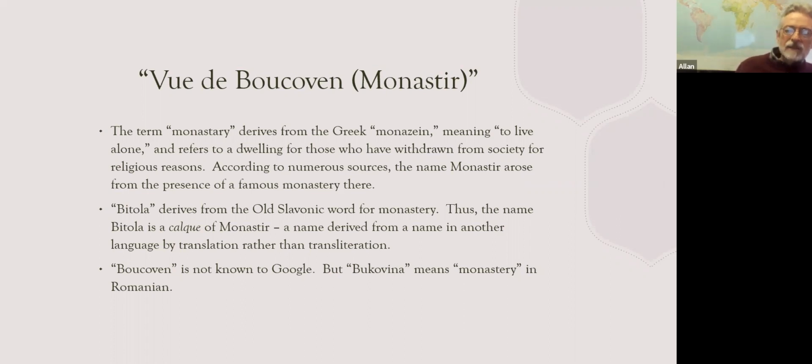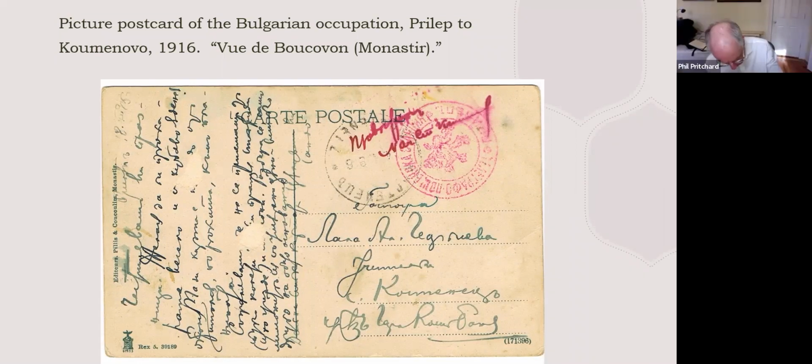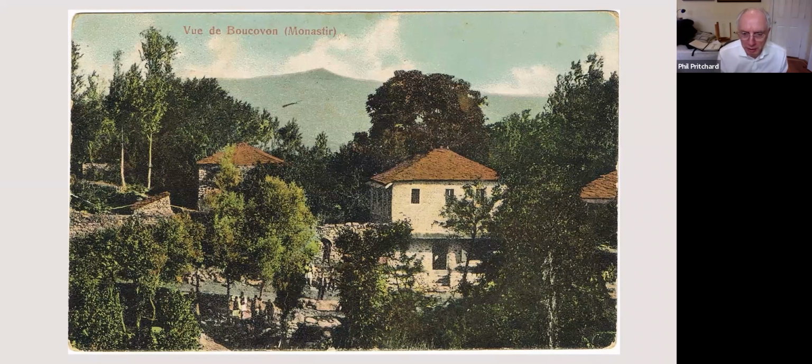Bitola means a monastery in Serbian. Now, Bukovan, not known to Google, but Bukovina means monastery in Romanian, for whatever that's worth. Maybe it's the mountains called Bukovan. Maybe the mountain in the background is called Bukovan. Well, that's a good point. I was going to suggest that in Greek, bu means bull, like Bucephalus, Alexander's horse. So I was thinking along the same lines as Patrick, that maybe that's Bull Mountain, or maybe Koven means something. I think your original guess that it's Romanian for monastery makes the most sense of anything we've mentioned.